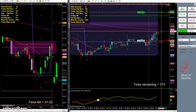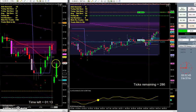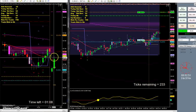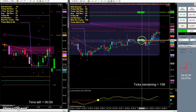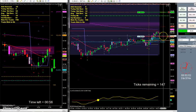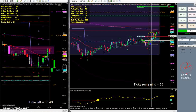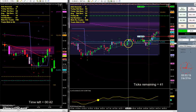Might have some issues getting through this level right here. I'm going to go ahead and move up to break even +1. As you can see, our 2-minute chart has started moving now. I have to wait and see where our high volume node is going to be. But hopefully we'll be able to push through this little level here. Alright, we got our first selling print. Not selling print, but trailing stop print. We'll see what the market does here.